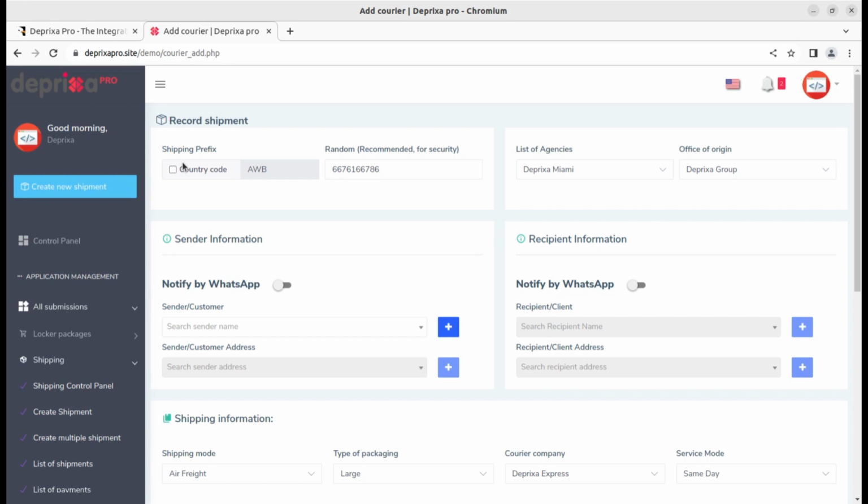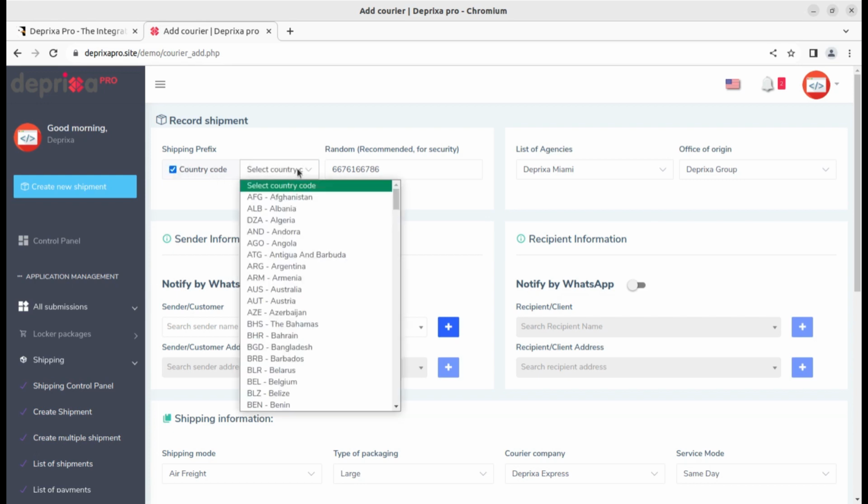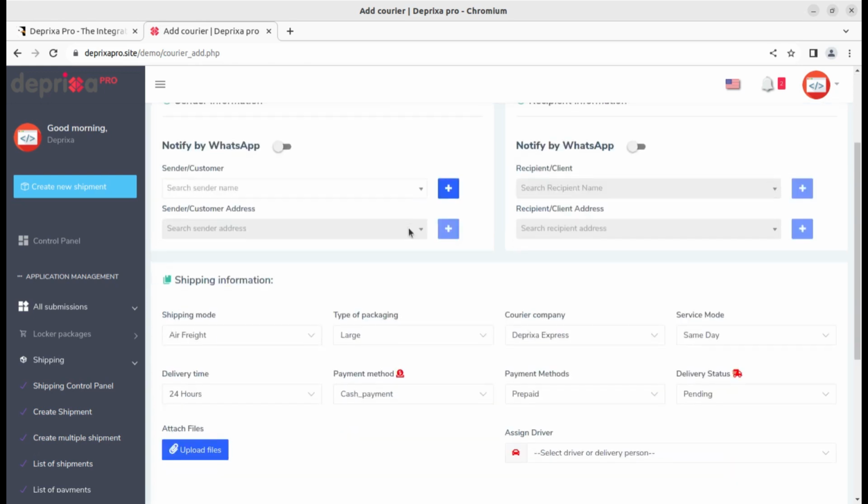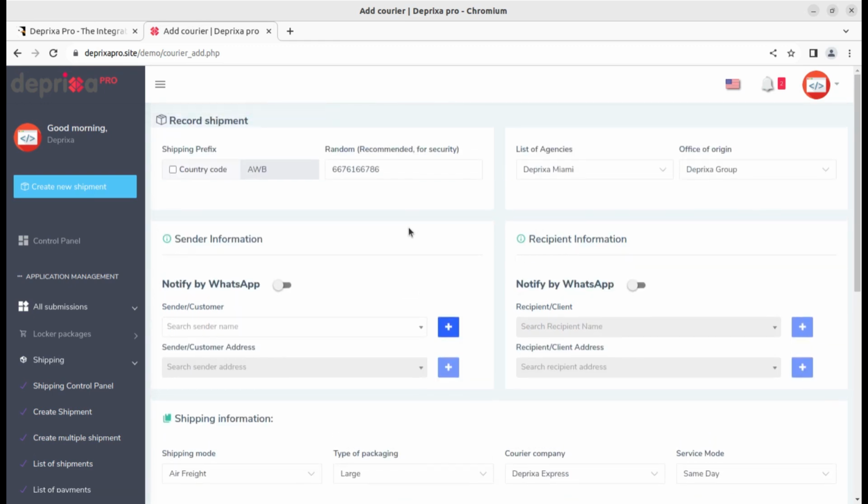So in the first, shipping prefix, you can see the country code, and you can use the country code, or the air bill number, and the recommended for security, or list of agencies and office of origin. So these are the very common terms that are used in the courier and logistic industry. I am not very much aware about these terms, but yes, if you are looking for this solution, I am sure you are from the same industry or providing the solution for a client in the same industry. So you can simply understand the terms.